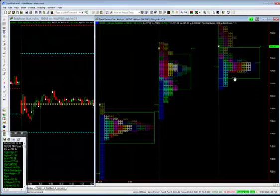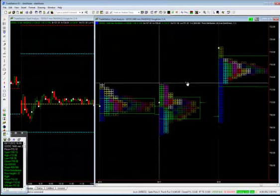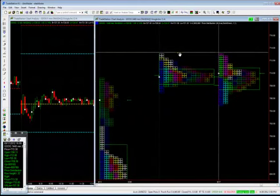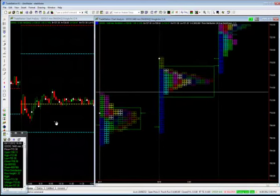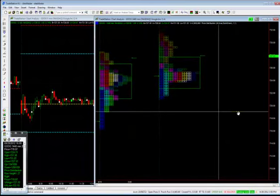So, value area low, point of control, and the value area high were all higher than the day before, which was higher than the day before, which was higher than the day before, which was higher than the day before. So this just shows us in market profile that Google is ticking up higher and higher.